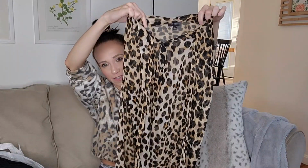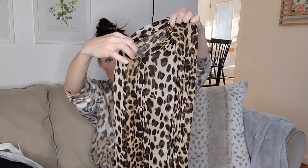I love this. This is not silk. It is polyester. I wish it was silk, but it's this leopard print. There is a tie right here. Like, you can tie it around your neck, tie a bow.